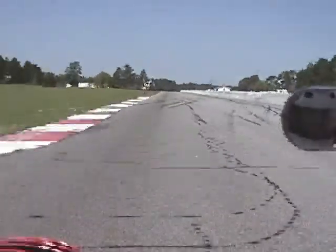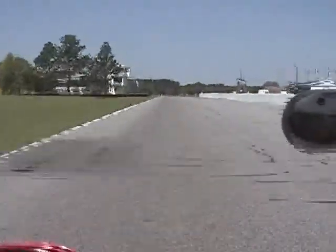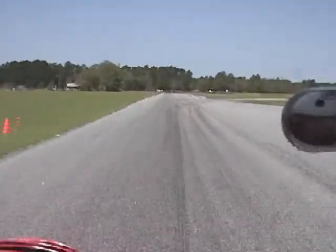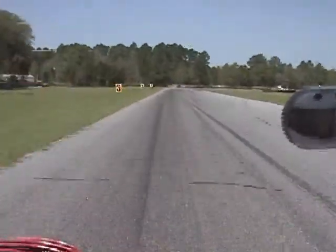Our hot lap at Roebling Road begins as we start down the front straightaway. We cross the start-finish line. The starter stand is immediately on our left. This straightaway is essentially flat. We accelerate the whole way down the straightaway and enter the braking zone to turn 1.